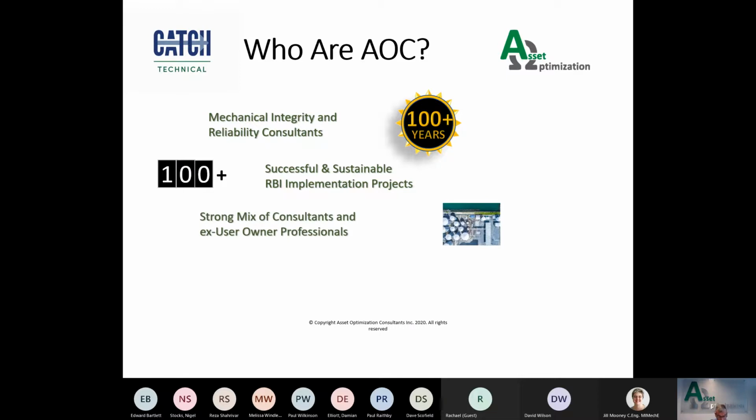Our team has worked in a variety of industry sectors, and we're a mix of consultants and ex-user owner professionals, and this mix enables us to fully understand and deliver asset integrity programs that our clients can sustain. We've got offices in Houston in the US and here in the UK at Catch. And from here at Catch, we're well placed to deliver on a global scale. We've got clients in Europe, the Middle East, South America, and Australia as well. That's the commercial done.